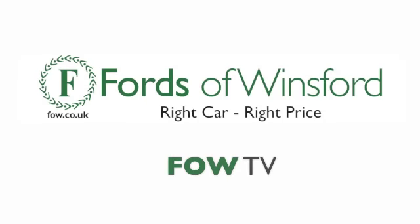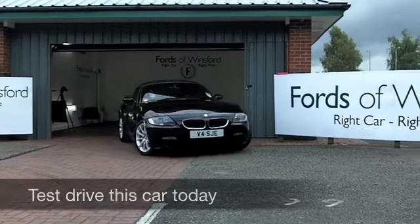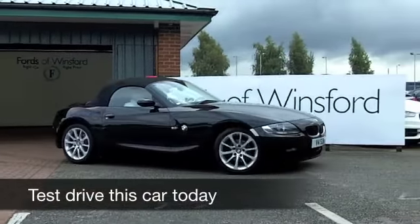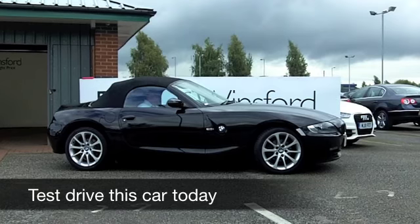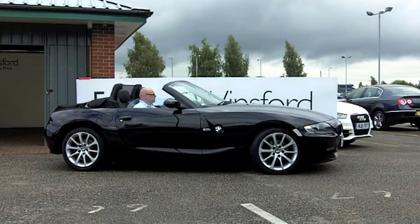Well, with a BMW Z4 costing between, say, around £29,000 and £45,000 brand new, it makes a lot of sense to buy used. And here's one that looks pretty good value to me. It comes from 2008. This is a true sports car, by the way. You can have a big grin on your face when you're driving it.